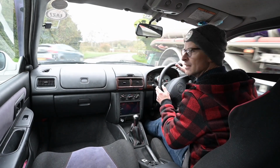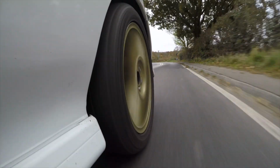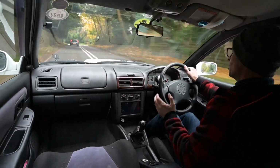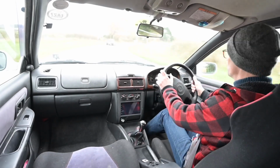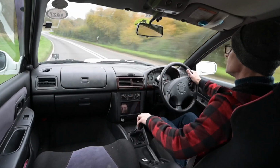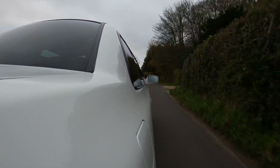Oh, this is easy to get around. The grip is just insane. You can feel it squirreling just a tiny bit underneath you, but it just keeps on gripping and gripping. And the owner just said to me, if it feels like it's starting to go on a corner, just keep your foot down and it'll keep going. Don't worry about it. And he's not wrong, it just wants to go. Like you're revving a motorbike almost. It just instantly flies up through the RPMs.